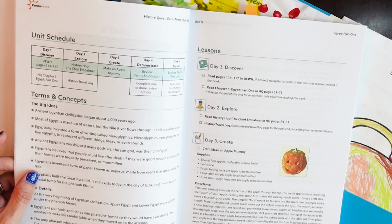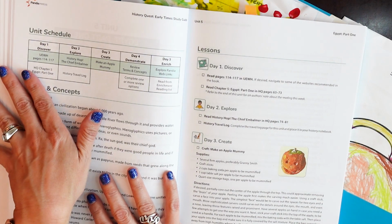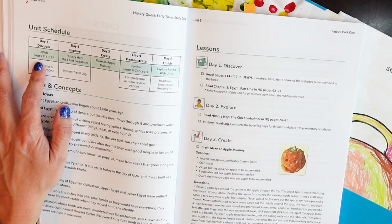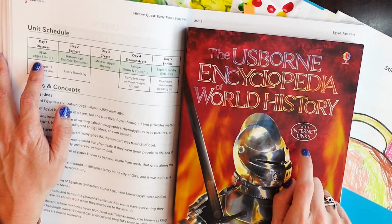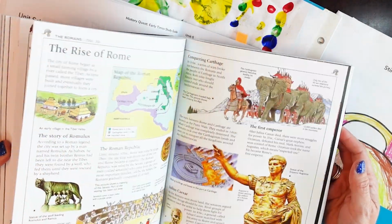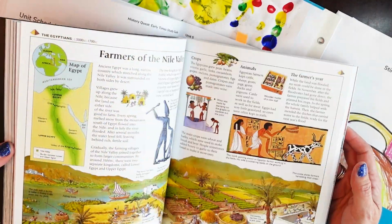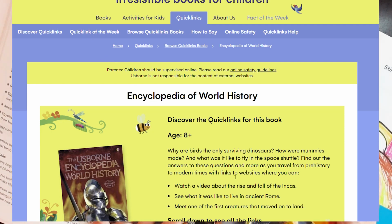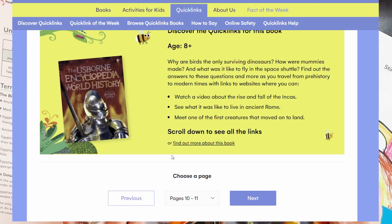But what we do like to do, and I'll try to insert the screen recording to show you, the most important part of this book is that it has the internet links. Now this book is stunning and gorgeous. And you can go to their website and I will show you, but the links link straight to totally vetted and approved sites that give you more information about these things.